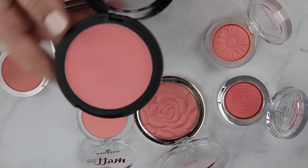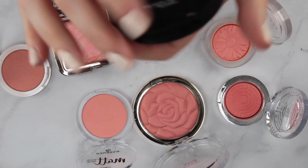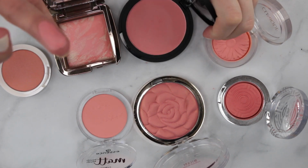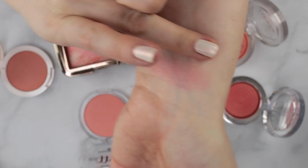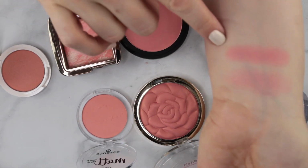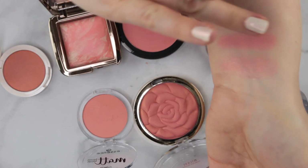Let's look at this. So this is another e.l.f. Primer Infused Blush. This is in the shade Always Punchy. This is the newest shade that I picked up in this line. Online, I thought this looked a lot more neutral, and it ended up being a very, very vibrant coral pink.